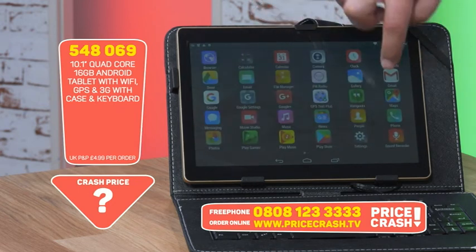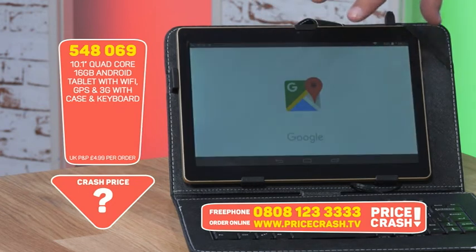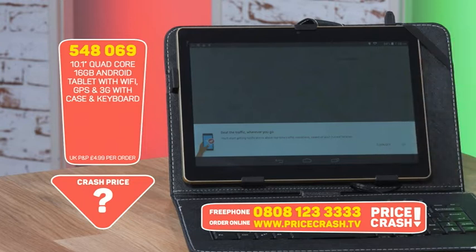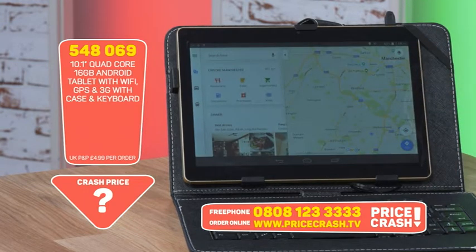And as I say, rather than having a sat nav and things like that, you can open up Google Maps, and you only need a Google account to get into all of these things, by the way. And it really is very, very simple. Now, once you're signed into that, the GPS will then actually tell you where you are.